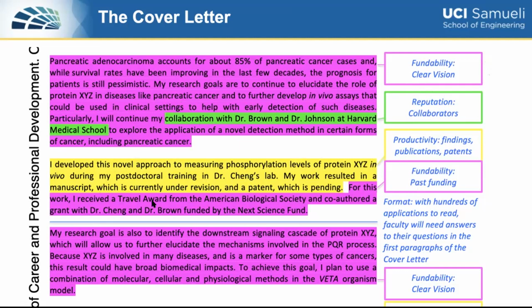Here, you got a travel award, and that gives them a sense of your fundability, and they want to know that the person that they hire is fundable. And so here you're giving a research goal, and so they want answers in the first page that they read. So yes, they're going to read the whole application, but if you can get them excited at the cover letter stage, then they're going to go into your application excited.